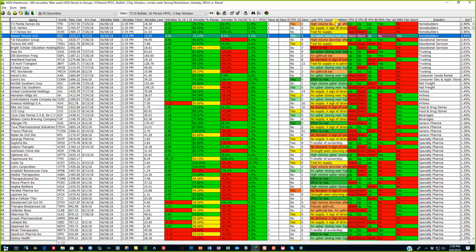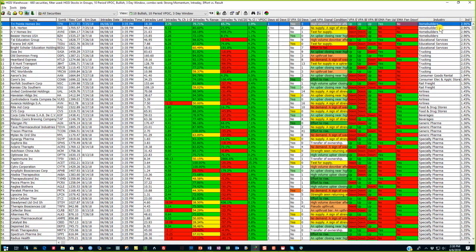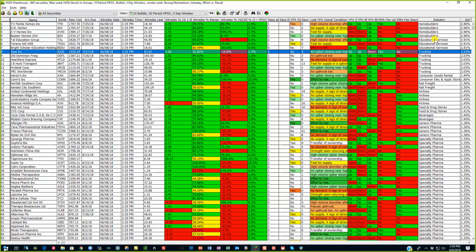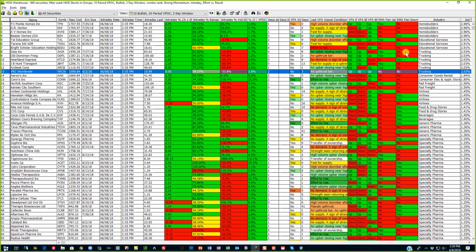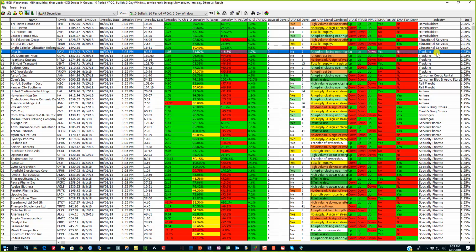Anyway, these home builders are in a group that is up to date. This is all sorted for you automatically when you rebuild the indexes, so you can see where the action is. Trucking has been very good. Educational services has been good. And remember, with the secondary sort, the stocks that are most in demand are going to be at the top of the list. Stocks most in demand based upon effort result today. This is a one-day intraday indicator.